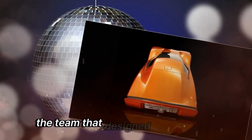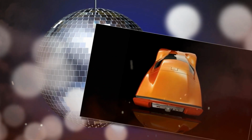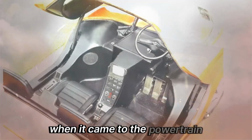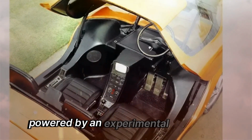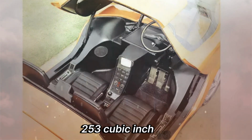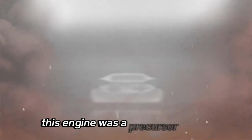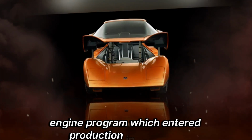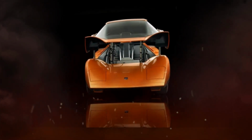The team that designed and built the original Hurricane employed some advanced technologies and techniques when it came to the powertrain. Powered by an experimental 4.2-liter 253 cubic inch V8, this engine was a precursor to the Holden V8 engine program, which entered production in late 1969.